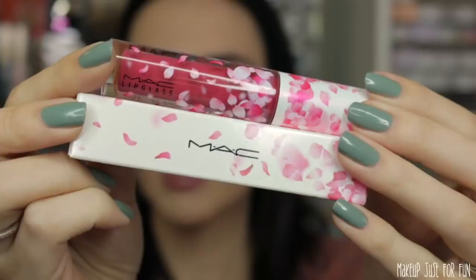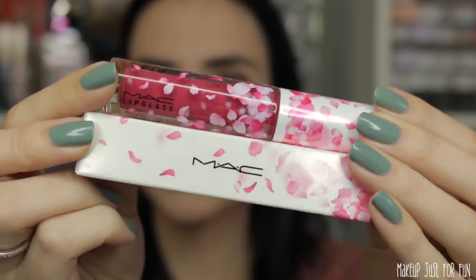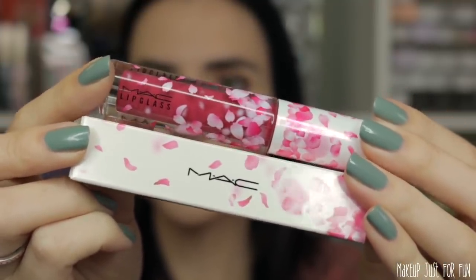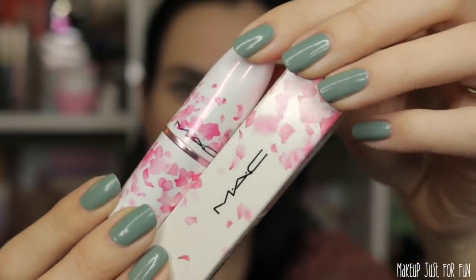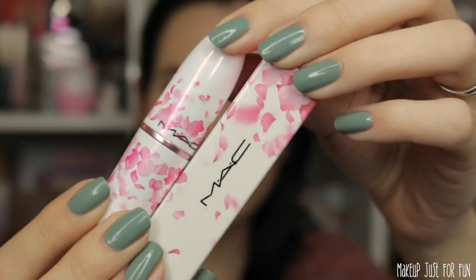There are 5 lipstick shades and 4 lip gloss shades in this collection. I do have all 4 lip glosses, but I only have 3 out of the 5 lipsticks. Again, beautiful cherry blossom print special packaging. I just love this collection. It's so pretty. This is the lipstick packaging. I love these, so pretty. The lip glosses are $18.50 US a piece, and the lipsticks are $19.50 US.